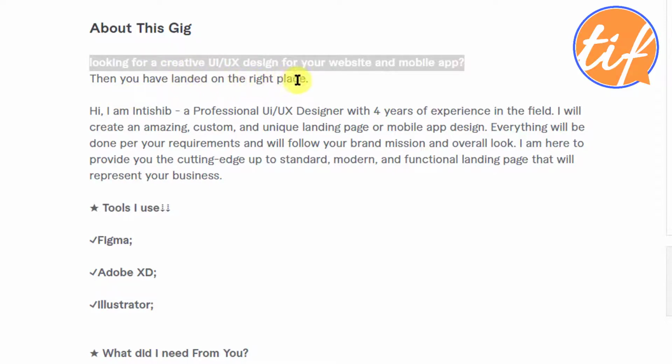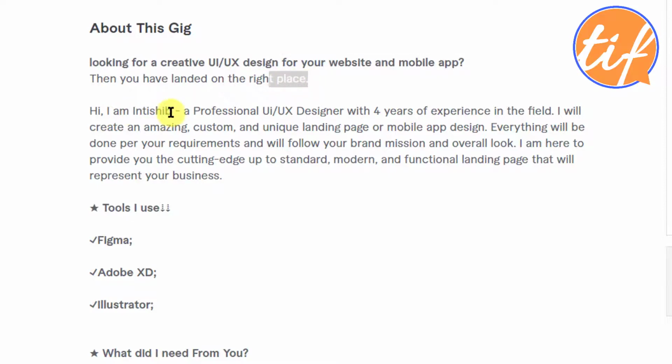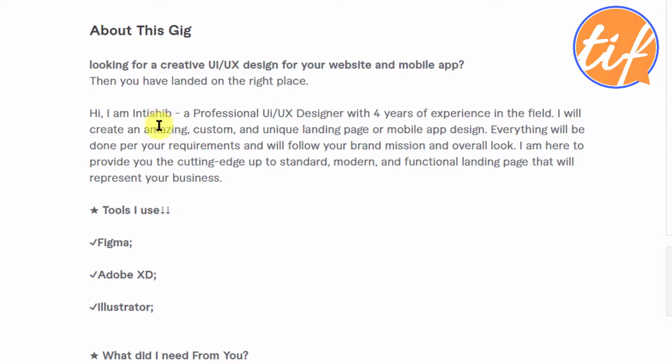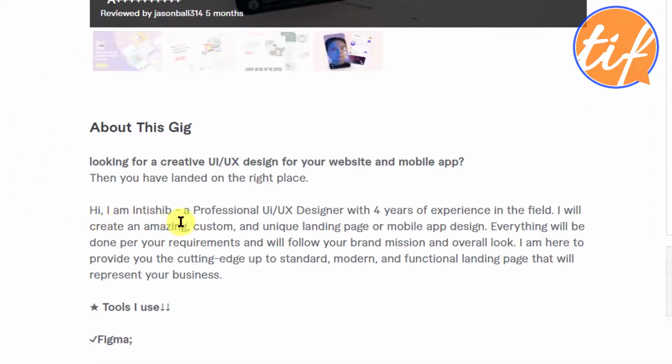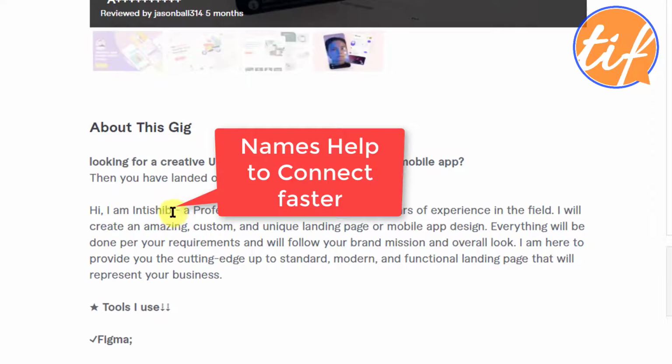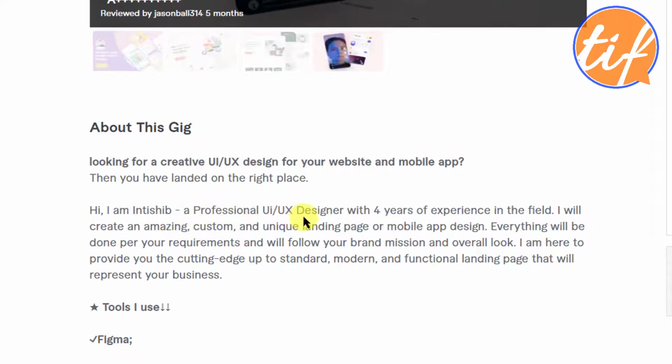Then you have landed on the right place. I am... this is not your name. You should put your name here. If you are putting something like I am, you should put your name, because he can see your username anyway from here, right? So there's no point in saying your username here. But if that's your name, it's fine. I'm not too sure. Anyway, a professional UI UX designer with 4 years of experience in the field.